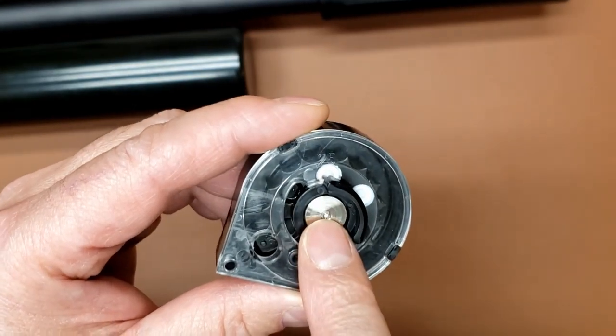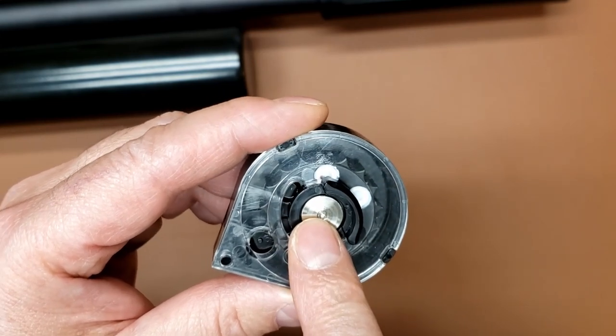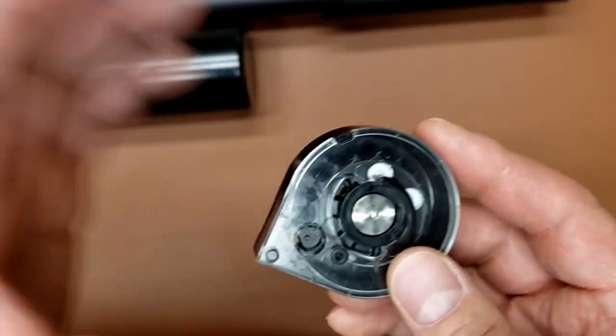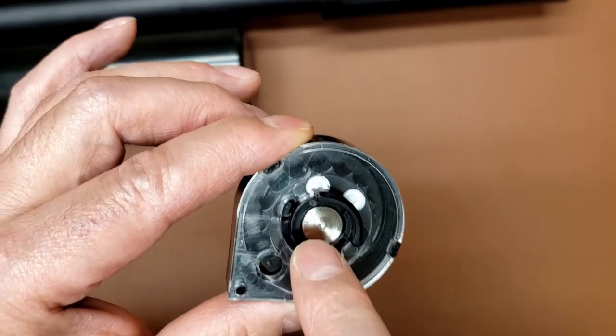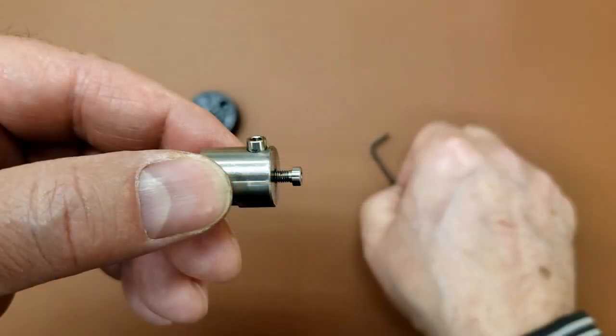Just make sure this screw is tightened down. Not gorilla tight, but nice and snug. That way it's all the way down. I haven't had any problems with misloads since I tightened this down. Make sure that's tight.